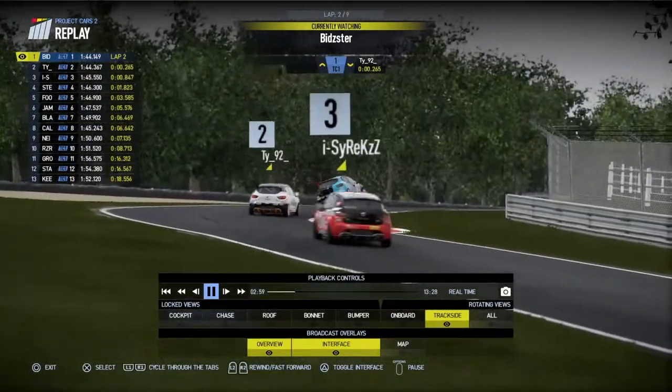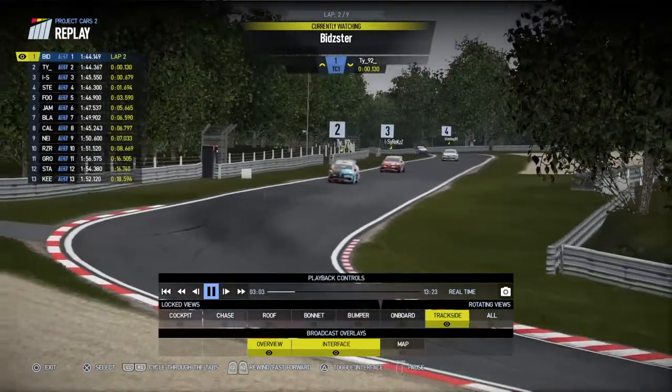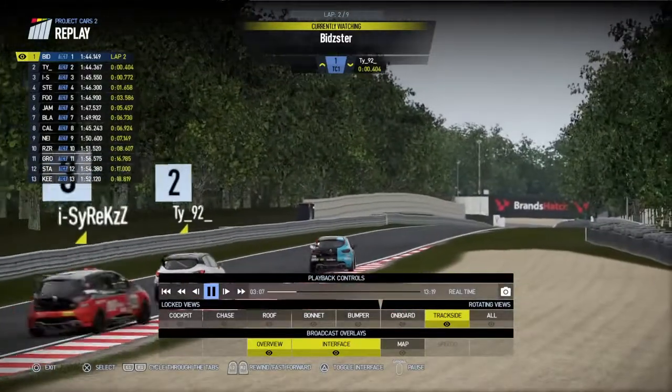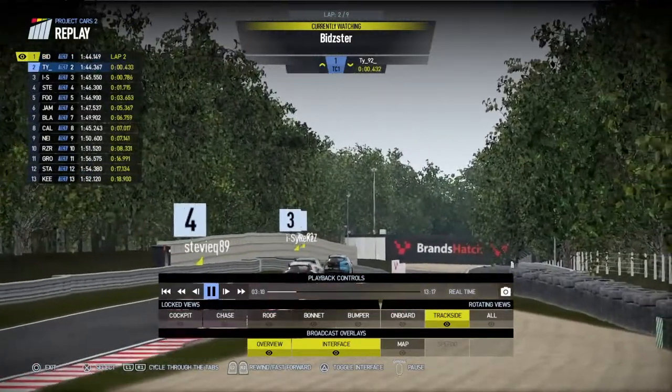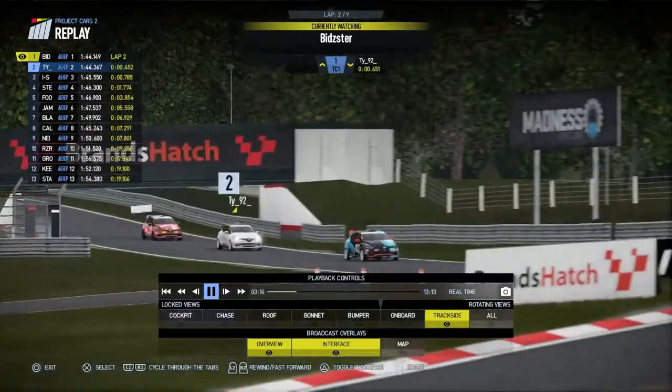As we go in towards Sheen, Kevin again on two wheels. TY must be thinking, what the hell's this guy up to? And now he's sideways in front of TY as well. Bidzster, it's not rallycross. Calm it down. As TY goes right behind him. So TY must be backing off here thinking, what the hell is this idiot up to?